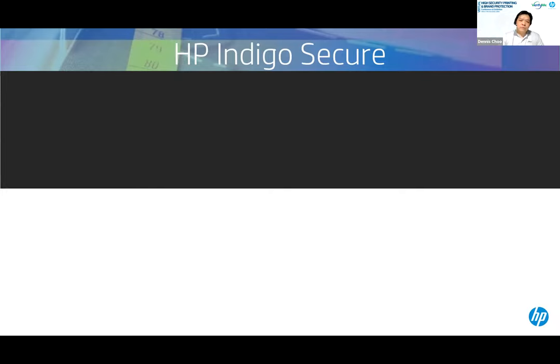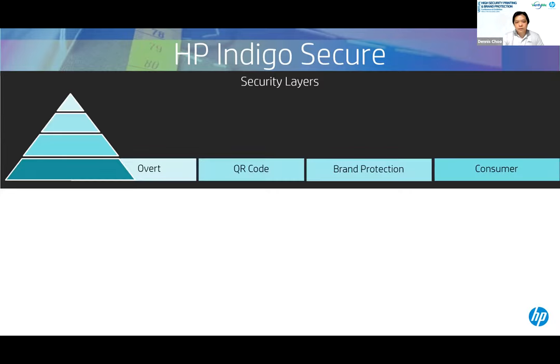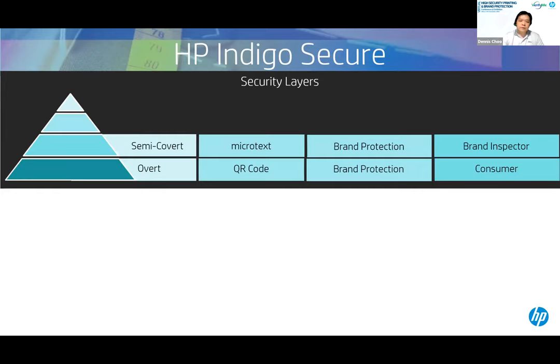In order to do that, first, we need to understand the four layers of security. Of course, in general, most people know about three layers, but we added a fourth here. Let me explain these four layers. The very first layer is for the consumer to be able to see. We call it the overt marks. This is probably maybe a QR code that can be used for brand protection requirements.